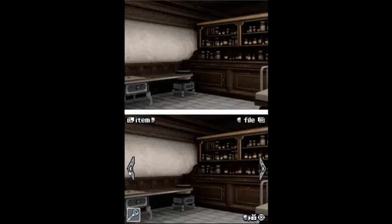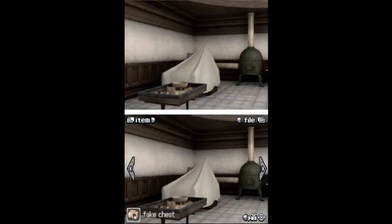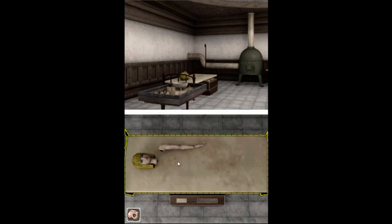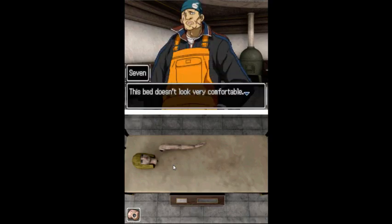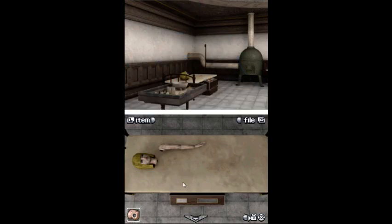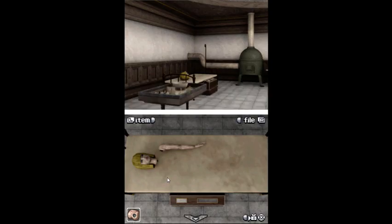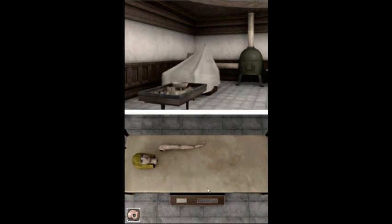Okay, so let's go and put this chest on Miss Lucy. This bed doesn't look very comfortable. Okay. Lucy's head and left arm are sitting on the bed. Maybe something will happen if we gather all of her body parts. Okay.